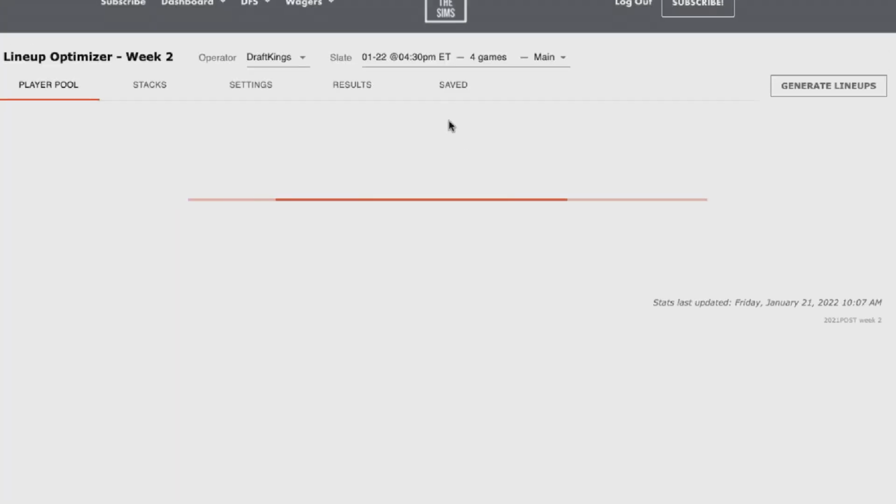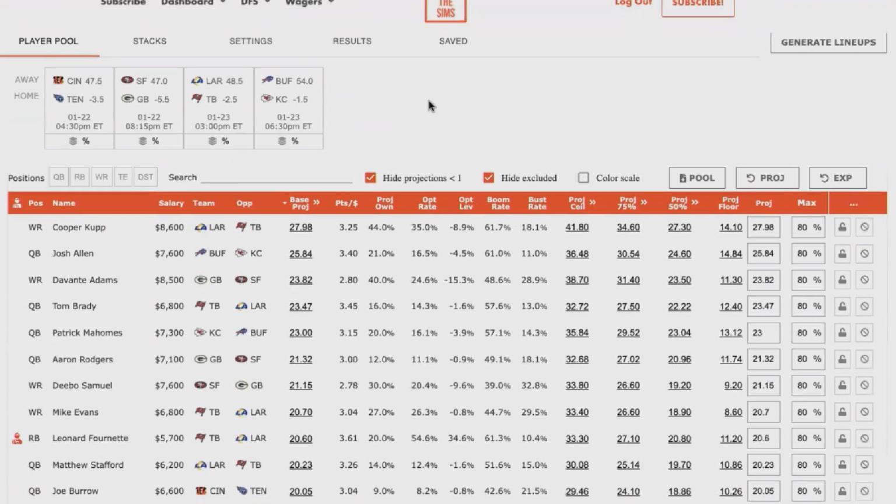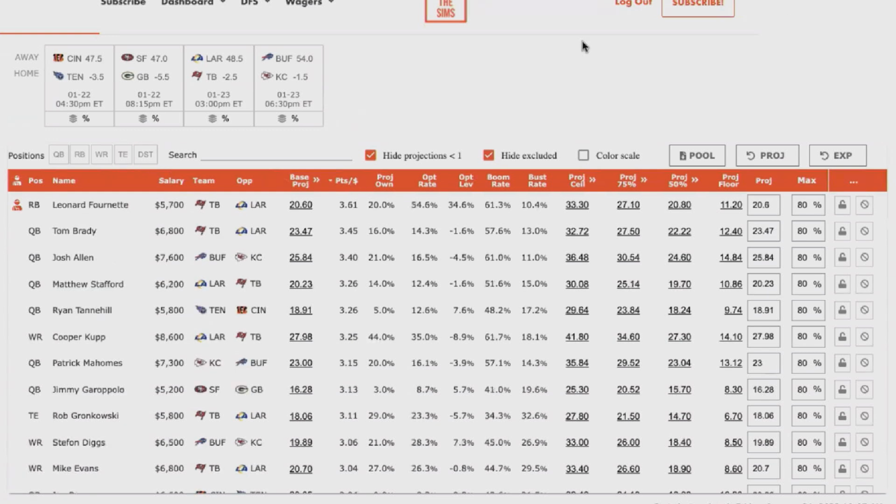Once again, these projections are going to be updated Friday night and Saturday morning. And then again, after each set of inactives, the optimizer will update itself. So when we're just trying to figure out who the best points per dollar plays are on the board, you pick your stack and go with that.